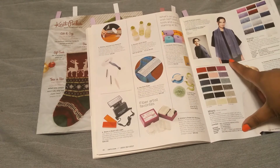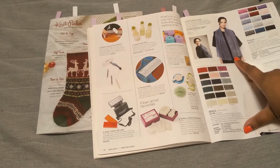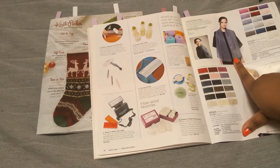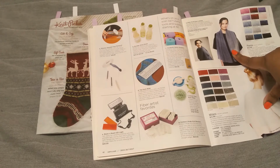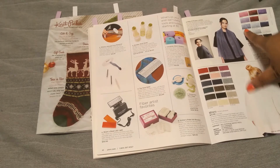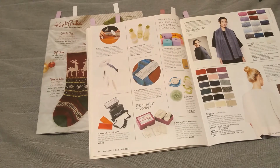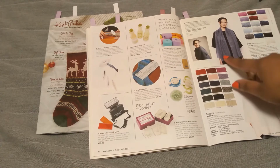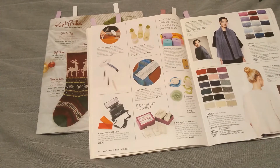This one's pretty, but it looks really hard. But it's so drapey and pretty. I really just like the color. I think it's, is it that navy color? Basalt blue. Oh, it's this one. It looks a lot lighter in this picture than it does. But again, that's probably because it's against the black of her shirt. But even that little bit doesn't look quite the same as that color.